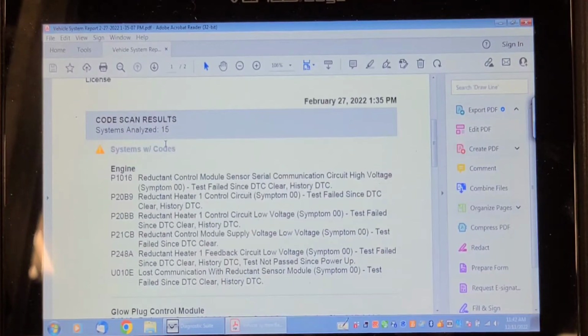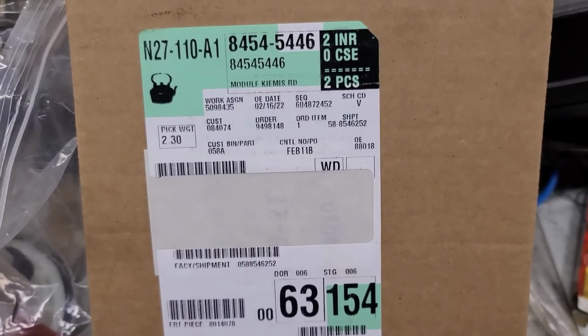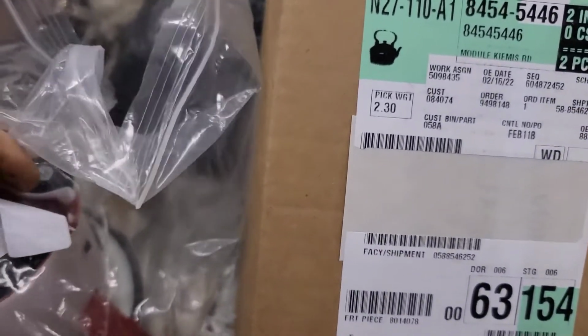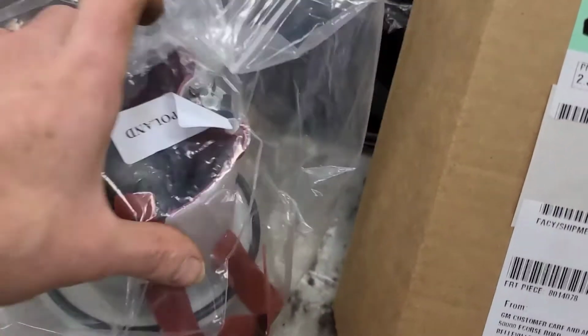So we're going to go ahead and replace this reductant pump, which is including the heater. You got to remove the heat shields or the plastic guard in the skid pan before you lift it on the hoist, because there's really not enough room to get it out from the hoist arms. So there's a new pump assembly right from GM. We bought that back in February, but we didn't put it in right away because it fixed itself. Made in Poland. Interesting.